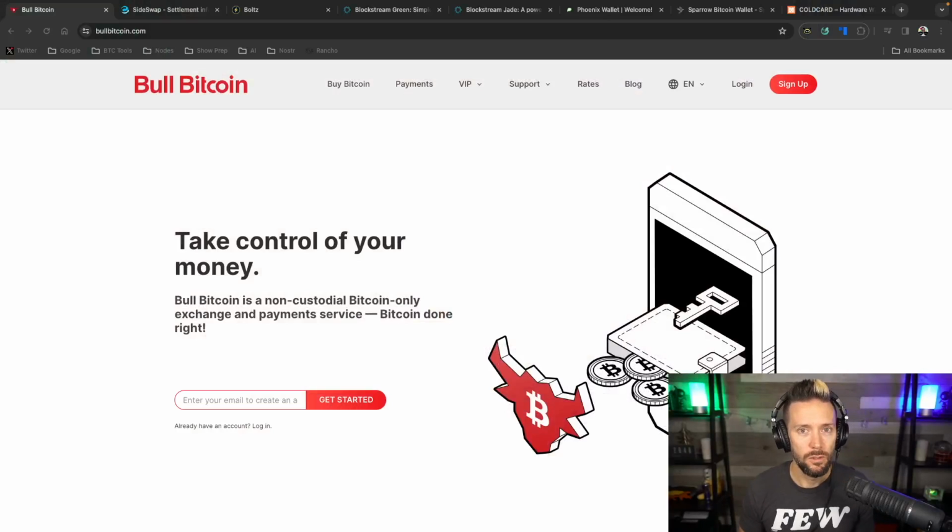So I'm going to be using an exchange that is here specifically in Canada called Bull Bitcoin. So I'm going to be pulling some money off of Bull Bitcoin. Of course, this does not apply to my American friends, but what I need you guys to have is I need you to find an exchange that does not have withdrawal fees. If your exchange has withdrawal fees, when you go to remove Bitcoin from it, you are doing it wrong.